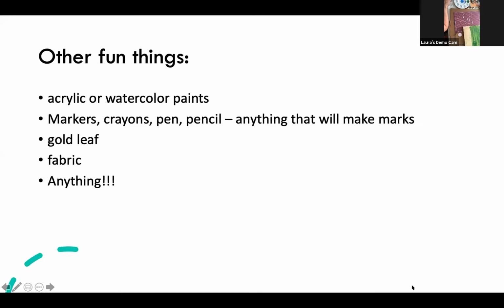Gold leaf sounds like a fun thing to do. I've seen some people experiment with that. I would love to do that at some point. Fabric, or just seriously anything. You can glue objects. It doesn't have to be flat.